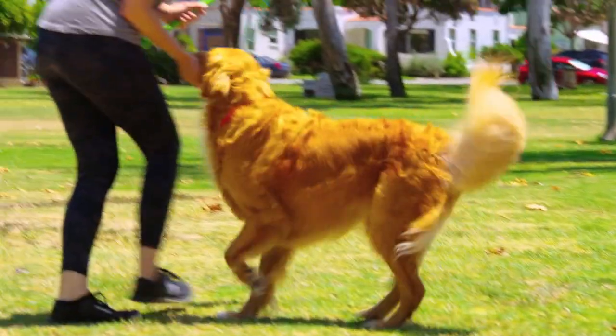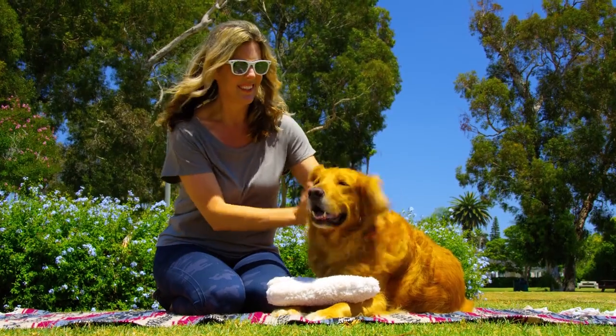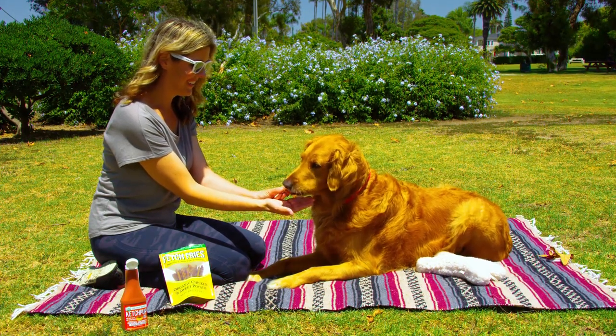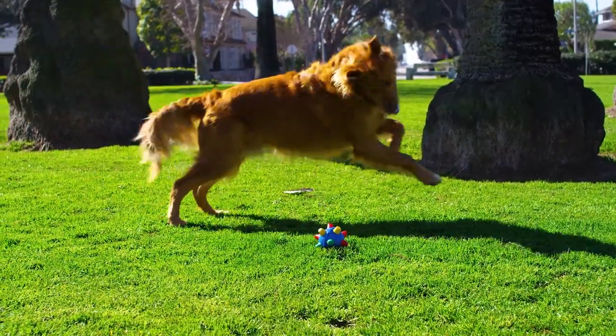These dogs are known to be full of life, but this dog here gets his energy from KETCH, a new tasty treat for dog lovers. This is an extraordinary sight to see.